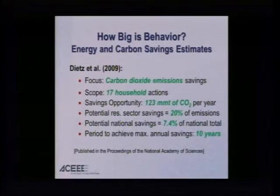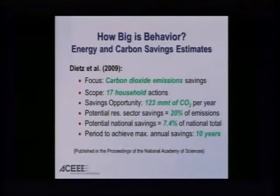If we want to look at it from an energy and carbon savings estimate, Tom Dietz, a sociologist, together with others in 2009, was focusing then on carbon dioxide emissions, and he took a look at 17 different household actions and suggested that as an economy the U.S. could reduce emissions of carbon dioxide about 123 million metric tons a year, fairly significant. The potential residential sector savings is about 20% as a result of behavior. The potential savings nationally is about 7% because residential is only about 25% or so of the total. And that could be done, they suggested, over a period of 10 years.